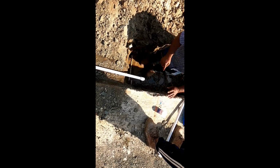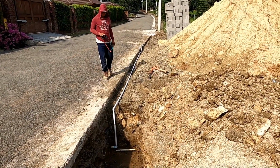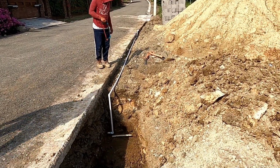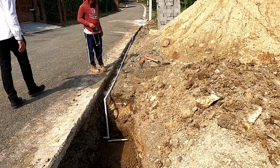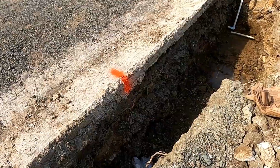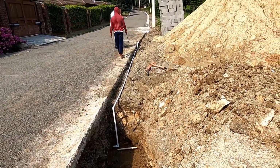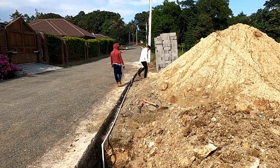There it is. We got water. Francis says we'll have water tomorrow when they turn it on at the pump station, and they also say they found the sewer, so it's been a pretty productive day getting ready to lay some concrete.